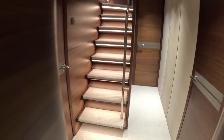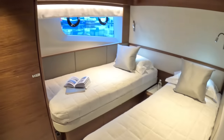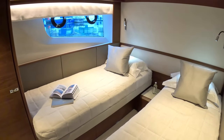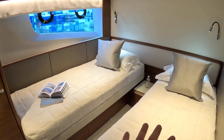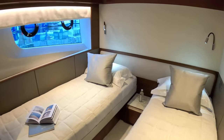So those are the steps that we came down. We've got two more cabins on either side. These are standard guest cabins. Now what you can do with these is you can power the beds together. So if you want a double bed in here, not a problem. Hit the button, bring, I think it's this one out to that one, and then you've got a double bed or two singles as they are now.